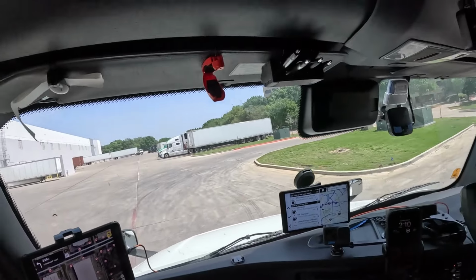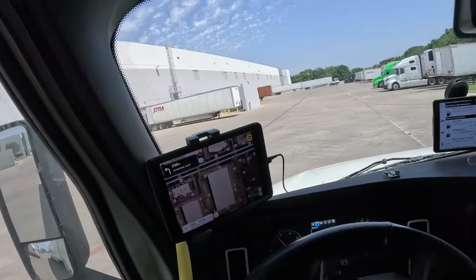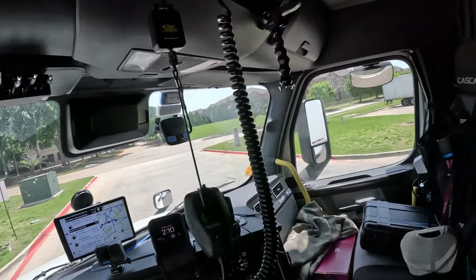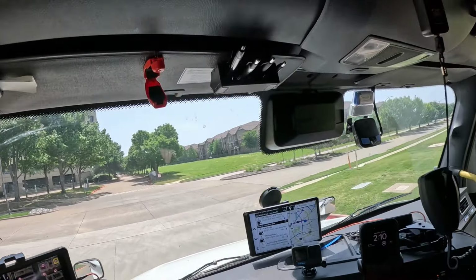All right, let's go weigh this thing. We are very heavy. We're 43,000 pounds in the box. But wasn't that solar eclipse pretty cool? That was pretty badass, man. It was awesome.